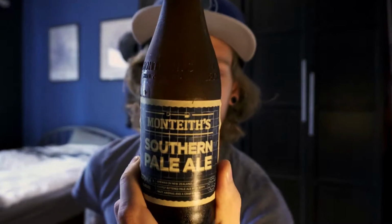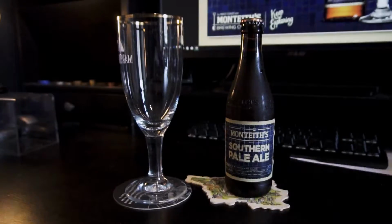Today we're going to be drinking the Monteith's Pale Ale. It is brewed in New Zealand. And I swear to God, that's going to be the one, only, and last awful New Zealand accent I'm going to do today. Let's get this thing opened up.